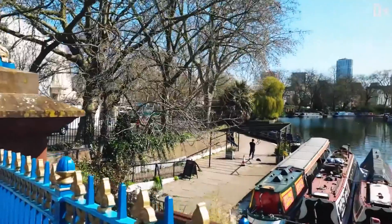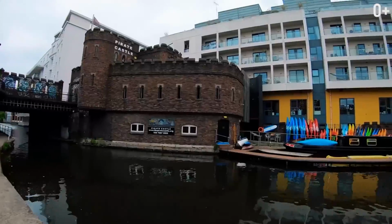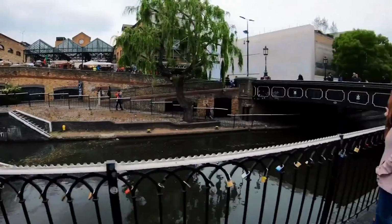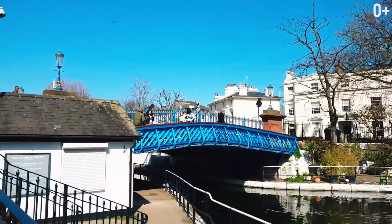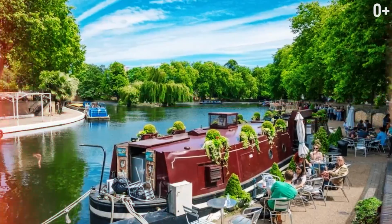Yeah, my friends, London's got its own Venice. It's one of the pearls of London, which is, well, not so secret as it used to be. Full of colorful houseboats, beautiful cafes and the locals hurrying and riding bicycles all the time. When you walk in this area, you get to know the other side of London. You get to know it better and deeper.